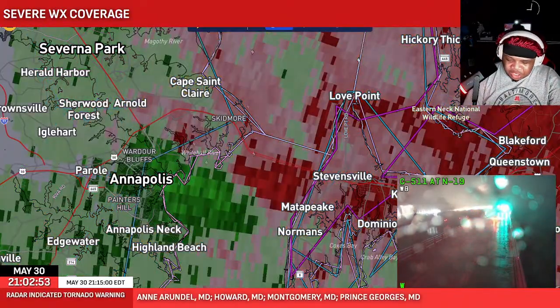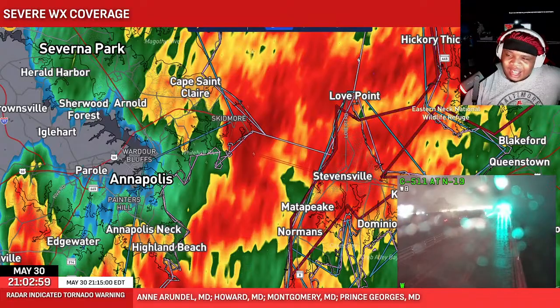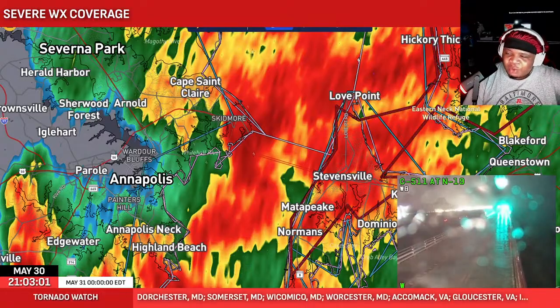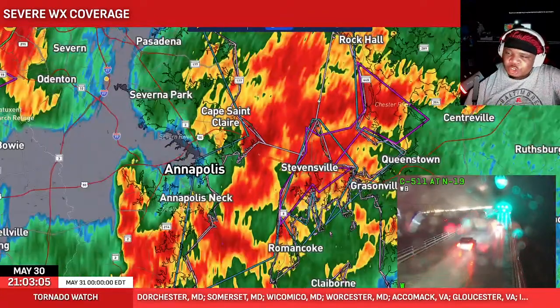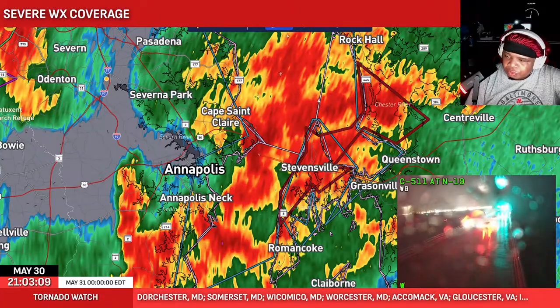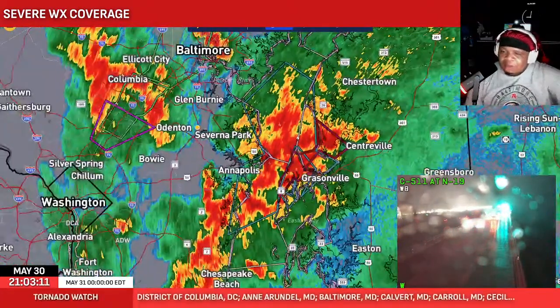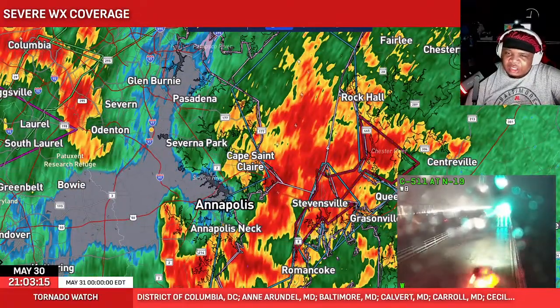But there's your rotation. There is your reflectivity. It's going to be extremely hard to see this. That's why you should be in your tornado shelter. If we have a tornado, this is likely rain wrapped. This is a high precipitation supercell that is moving through right now across the bay and into Kent Island, Queen Anne's County, Kent County.